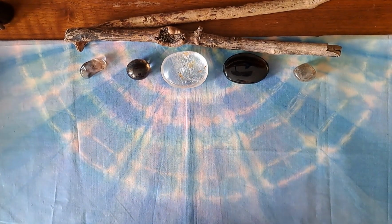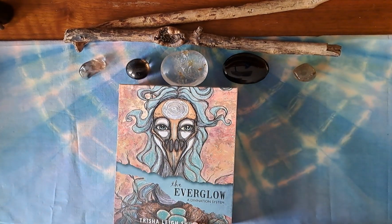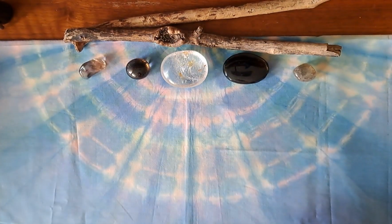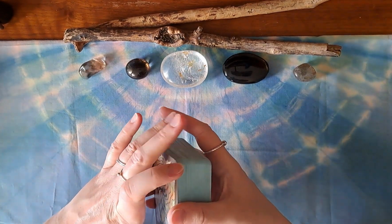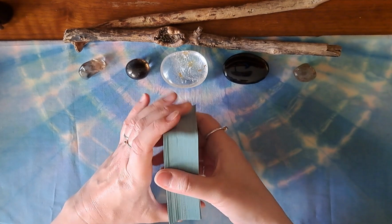Last deck that I purchased, which I can't tell you anything about because I haven't started working with it yet, sorry, is the Everglow, a divination system. I'm not going to say so much about it because I haven't worked with it. It's got beautiful turquoise gilding, which is absolutely fantastic.